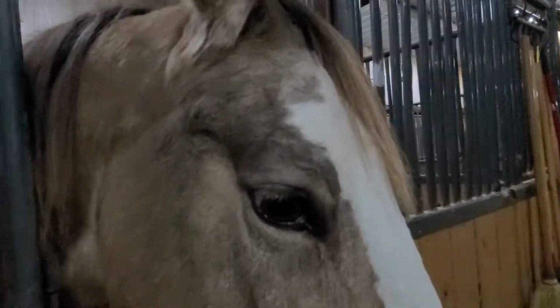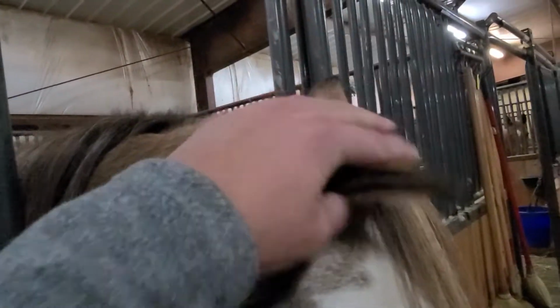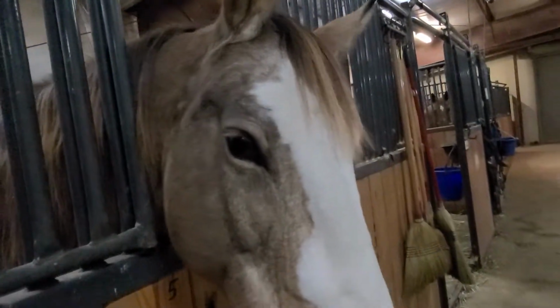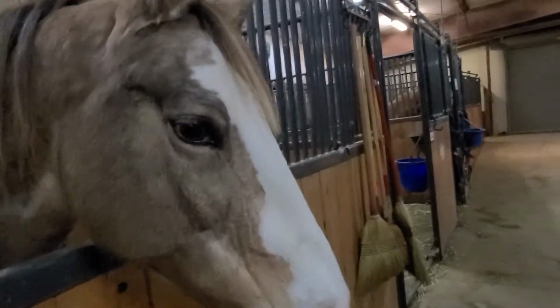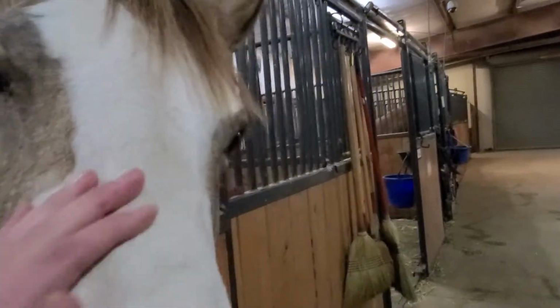So again, make sure you're giving them space. A lot of horses don't always like their ears messed with. Some don't mind it so much, but some horses you do need to be a little bit more careful with and respect their space. Other than that, just make sure you're paying attention to what's going on.